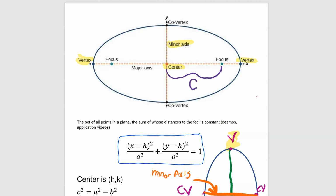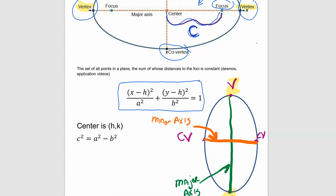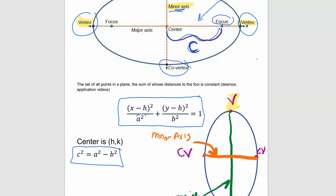The minor axis, I think we can tell, is the shorter of the two. If these are the vertices, then the other two points will be called the co-vertices. Again, the major axis is the longer direction. The major axis is this entire length, whereas the minor axis is the smaller one. Also, the focus is always on the inside. It is going to be a distance of c from the center. To calculate c, it's just going to be the square root of a squared minus b squared, where a squared and b squared are the parts in the bottom part of the fraction.